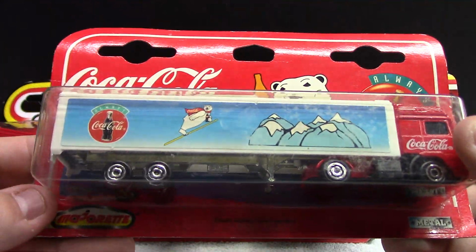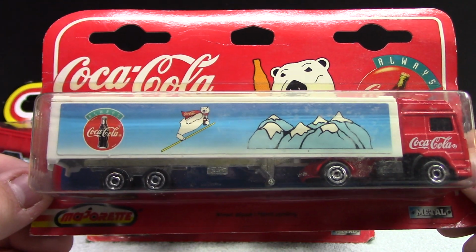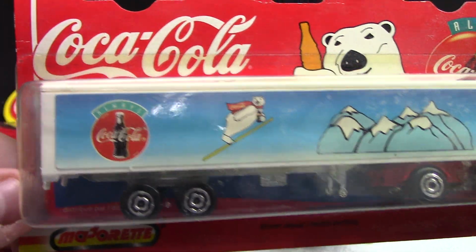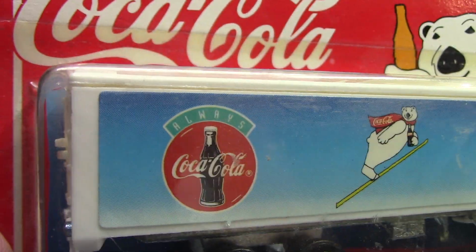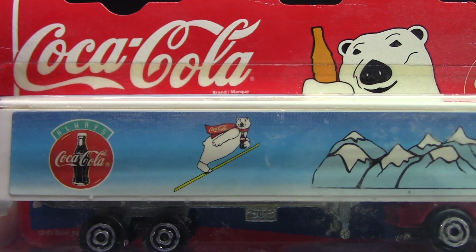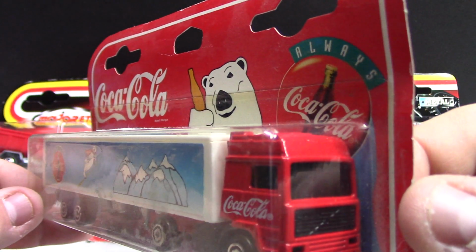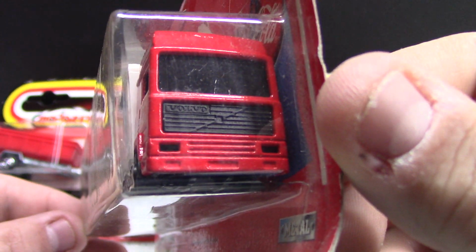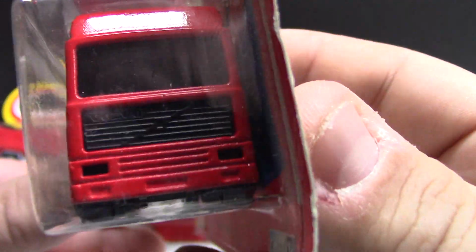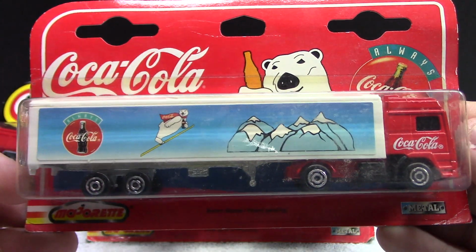They actually still make it today, but they're like every other manufacturer, less and less metal, more plastic. But being in the package, this has a nearly mint example of the Coca-Cola with the polar bear in the mountains. That is absolutely stunning. Love the flat trucks. This here is a Volvo. Very cool. Pretty nice casting.